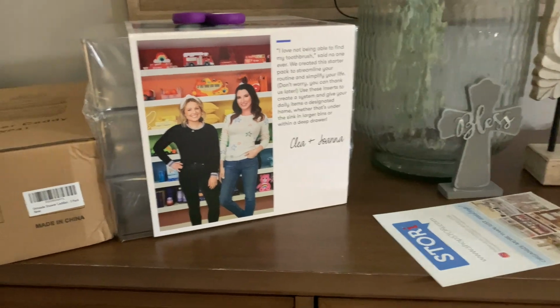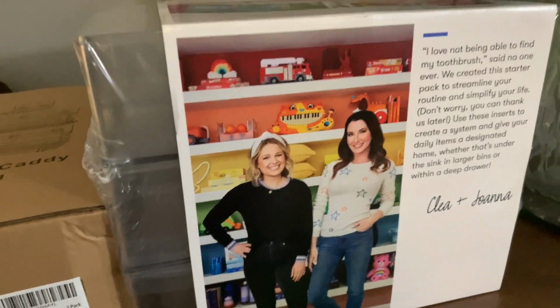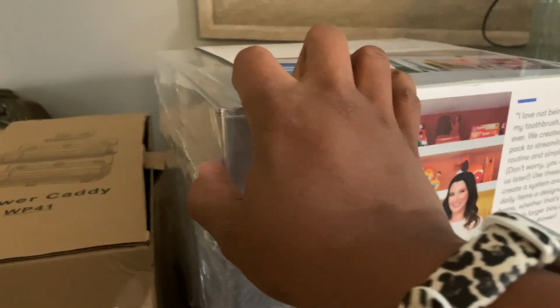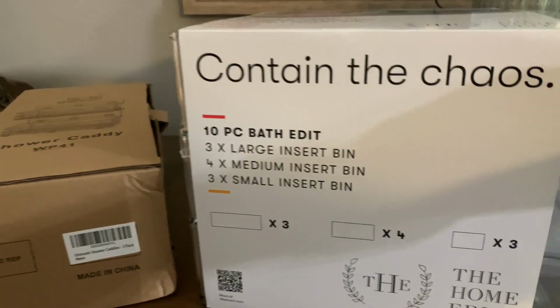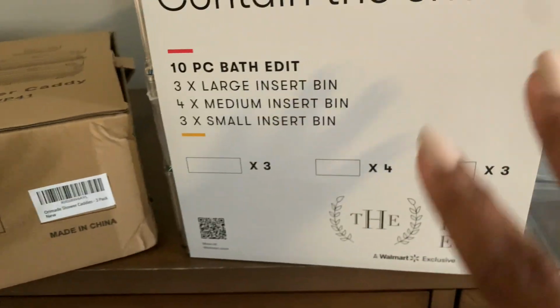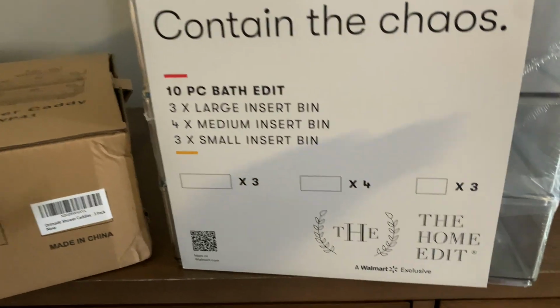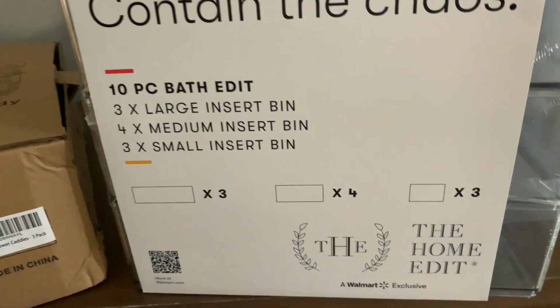A really small but mighty organization haul here. And any other little haul, I think Jason ordered some stuff today. I will share that grocery haul he wanted. So all of this came separately. Two of them are Amazon, one is Walmart.